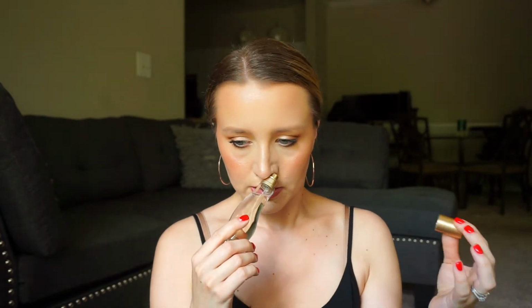I saw this at Marshall's, and of course I looked up the notes on Fragrantica, and when I saw it had tiare, what is it called? Tiare flower. It's like my favorite note and I don't even know how to pronounce it. But whenever I see that something has tiare flower in it, I have to grab it immediately. I love tiare flower. It adds creaminess to the perfume.